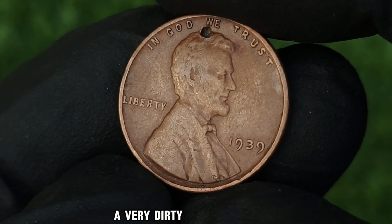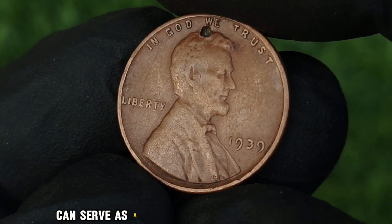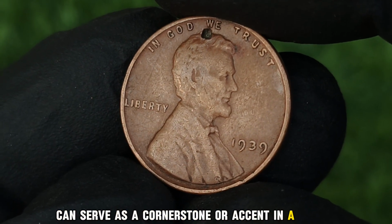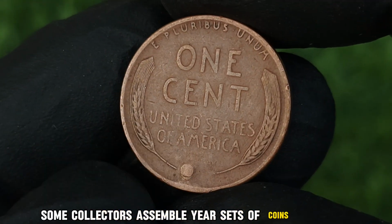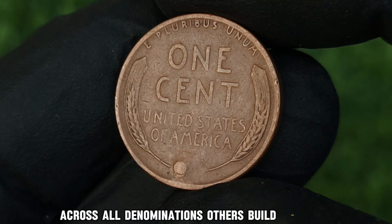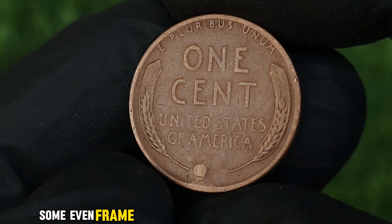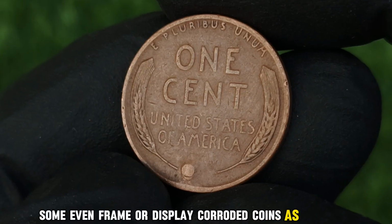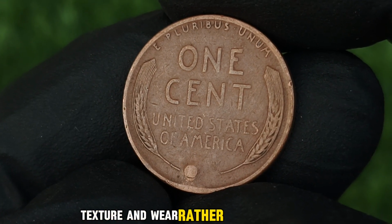A very dirty or damaged 1939 no-mint mark Lincoln Wheat Penny can serve as a cornerstone or accent in a larger themed collection. Some collectors assemble year sets of coins from 1939 across all denominations. Others build type sets showing the Lincoln design's evolution. Some even frame or display corroded coins as relic art, emphasizing patina, texture, and wear rather than perfection.